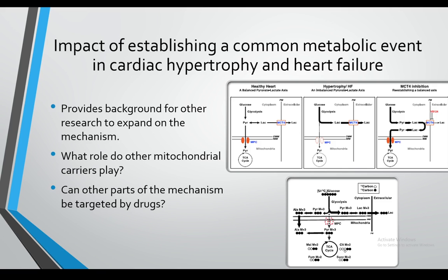So the impact of establishing a common metabolic event in cardiac hypertrophy and heart failure. I think this is a graphical abstract where they describe their mechanistic finding. I think it's certainly a very good graphic, and it provides a lot of background for other research to expand on what happens at the loss of this MPC. It's a very nice and easy to follow picture. It's also potentially quite incomplete.